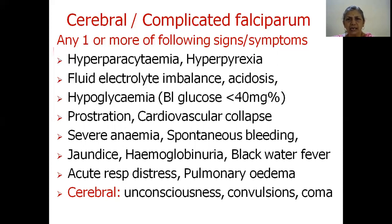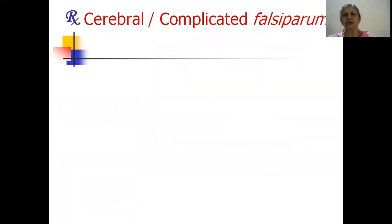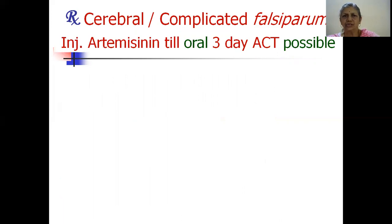So, this complicated falciparum or cerebral malaria needs the treatment to be initiated intravenously. Patient is usually not capable of oral consumption. So, what are these intravenous regimens for cerebral or complicated falciparum? Injection artemisinin derivatives, whatever is chosen, would be given as an injection only till oral consumption becomes possible, when the 3-day oral ACT regimen is to be administered.